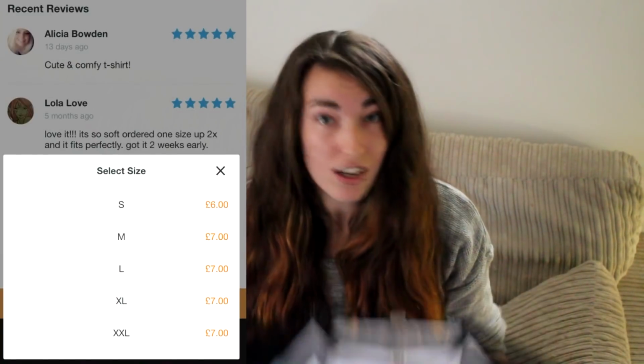I didn't check sizing guides because that's very true to who I am. It's the same with every order I do online. I'm always surprised by the size because I never look at it, I just buy it. So generally I'm a medium, so I'm going to see if this fits.